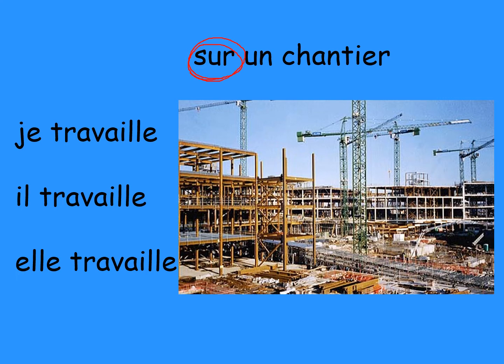All the other places of work that I'm teaching you start with the little word dans, meaning in a salon, in a school, etc. So there's another little word for you to be learning. It's a lovely arrow there.